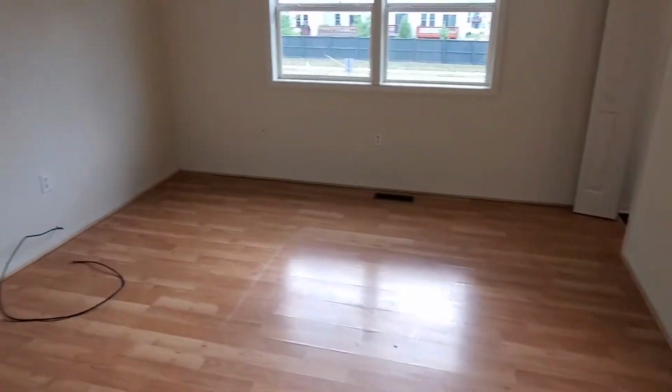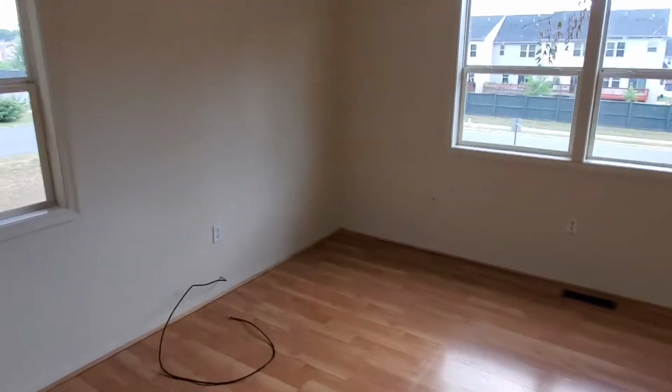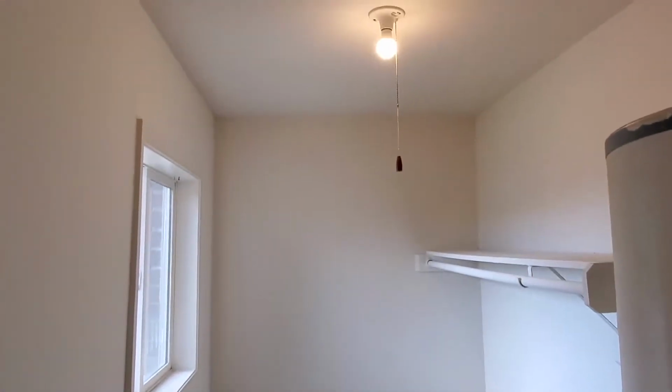Right across the hall is our third bedroom. Great natural light. Windows facing the front and side of the house. Definitely the most spacious of all the rooms, being the master, has a walk-in closet.